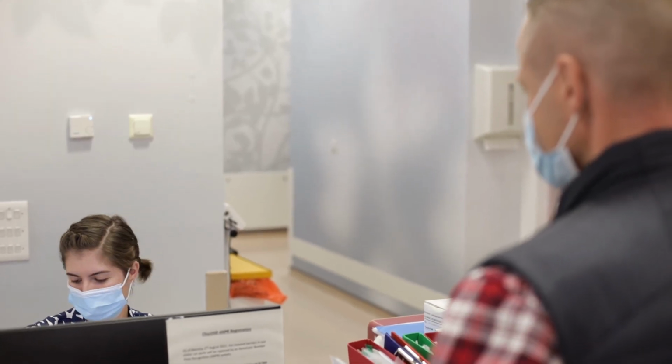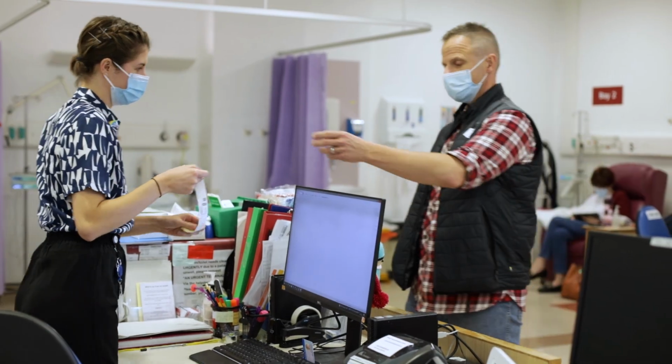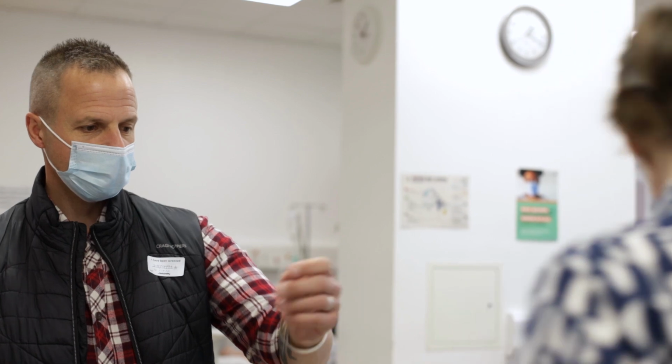I will show you to your chair or your bed depending on your treatment, give you a quick tour of the unit, show you where all the important things are, the toilets and the coffee machine, and put a wristband on your wrist which will identify you and help to make sure that you receive the correct treatment.